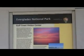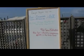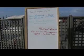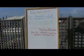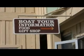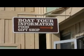This is called the Gulf Coast Visitor Center. Coconuts. Here's a beach grape. There are ranger programs every day here: walks and talks, a 4-hour canoe exploration, a 30-minute native plant walk. Interesting things to do here. And there is food and a gift shop and rest areas here.